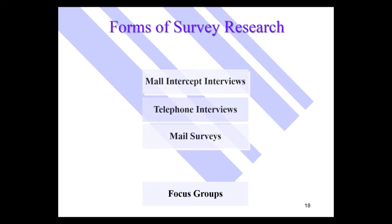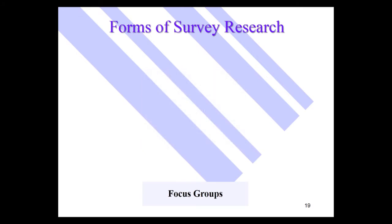Now, focus groups are different than all of the other survey research that I mentioned. And here's the number one reason: focus groups are not projectable to a population as a whole. For example, the new Coke research, they literally did hundreds of thousands of samples. So they had an enormous number of samples that they then projected to the population as a whole.